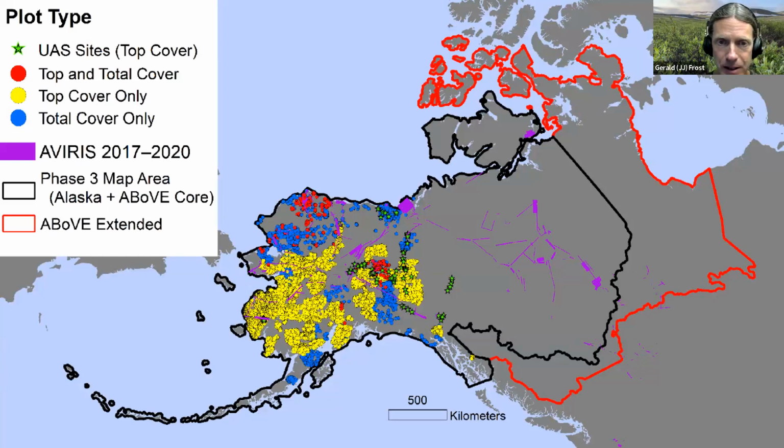And now this is a big look over at the above domain that gives some idea of the volume of ground data, field plots that are informing this work, and also the resources in the way of airborne remote sensing, and AVIRIS in particular, hyperspectral remote sensing, which gives us a means to get into greater detail in some of these functional types at the level of species groups.